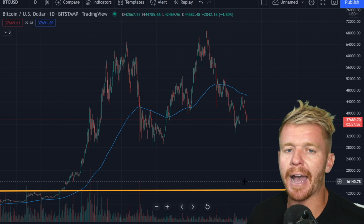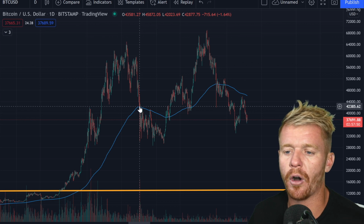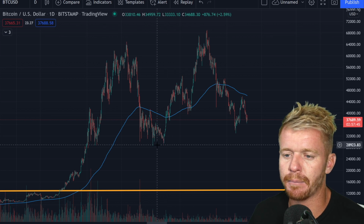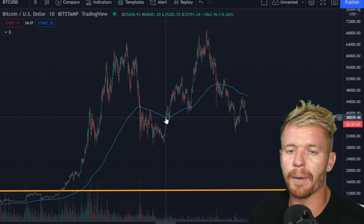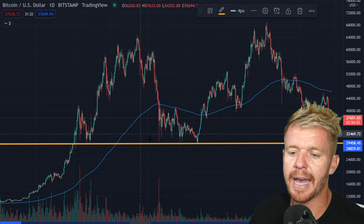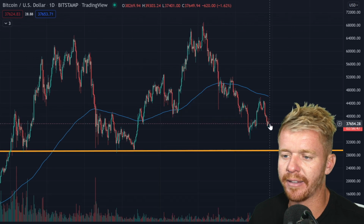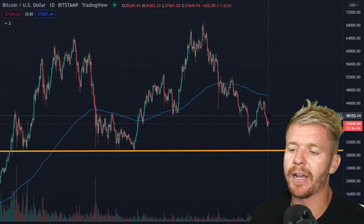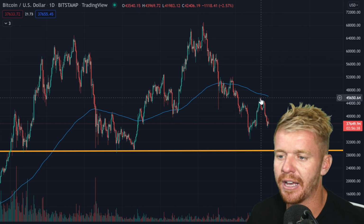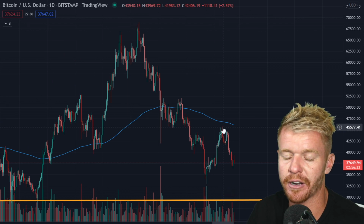Now, if we look here at Bitcoin on the daily chart, you can see back there in May of 2021, Bitcoin broke below the 200-day moving average. It dropped down to this level here, bounced off support, and then it broke back above. Clearly looking at the chart, we saw that there was serious support at these levels. So that gave people an idea of where to be buying. Where we're at today is again in this similar area. I wouldn't say we're at the exact support area just yet. And you can see how the price action reacted to the 200-day moving average, that blue line.